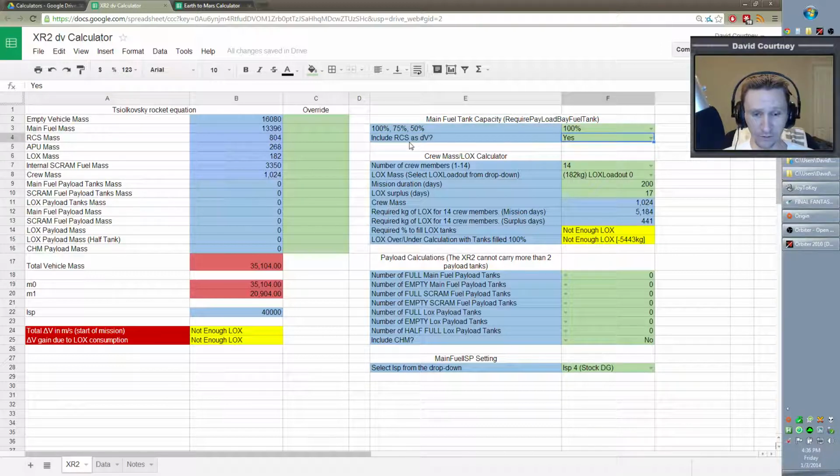Do we want to include RCS as delta V? I'm going to say yes, because in the XR2 you can cross-feed the RCS over to the main and use it as main fuel if you need to do that. So we want to include the RCS in our calculation.